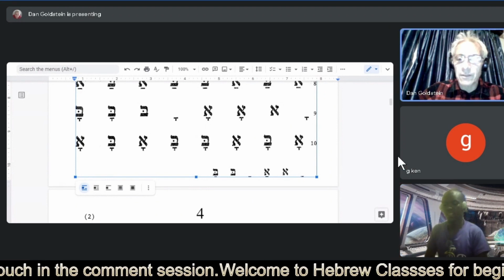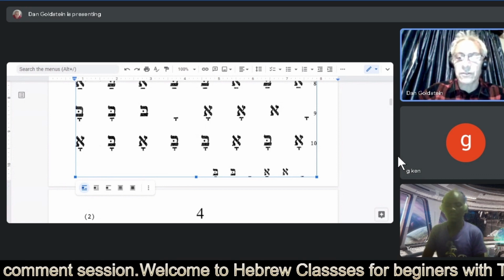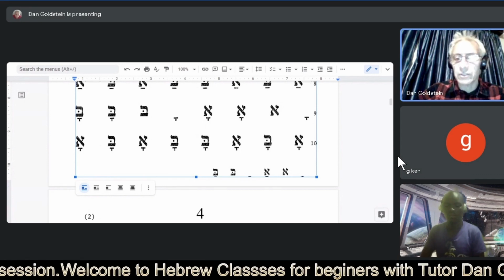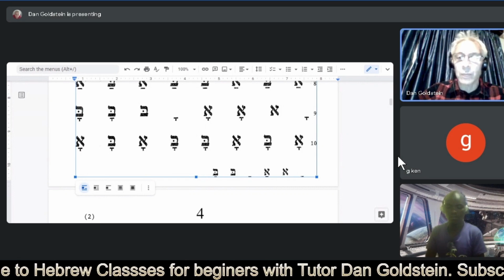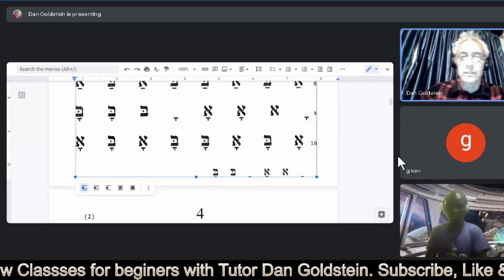We're continuing to look at some of the syllabification rules. These are the rules of accent and pronunciation, how to break up a word into parts, which help us to simplify our pronunciation of more complex words and longer words.